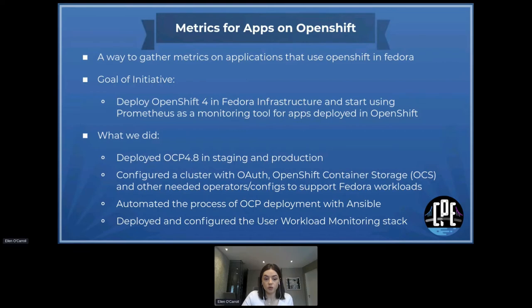So the team deployed OCP 4.8 in staging and production. They configured a cluster with OAuth, OpenShift container storage and other needed operators and configs to support Fedora workloads. They automated the process of OCP deployment with Ansible and deployed and configured the user workload monitoring stack. So very well done to them. That was a really successful project.